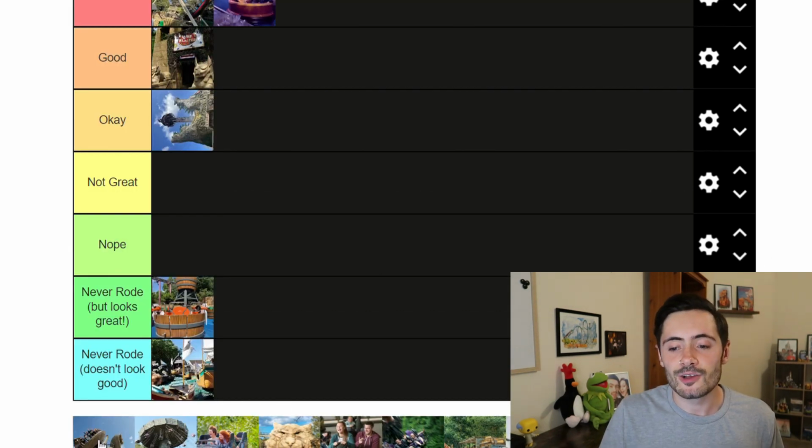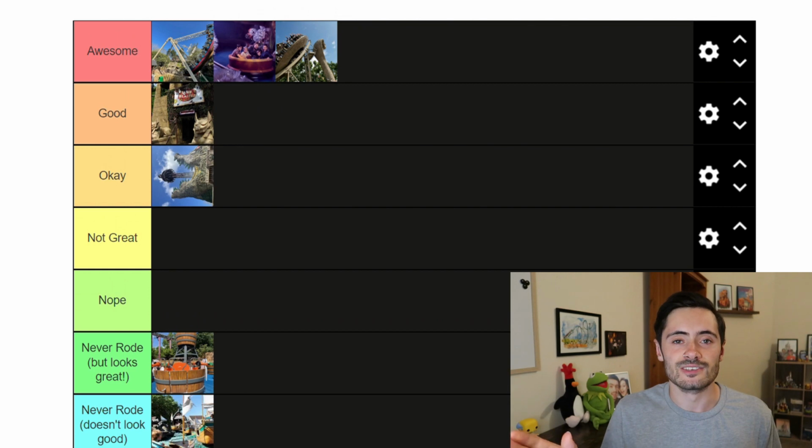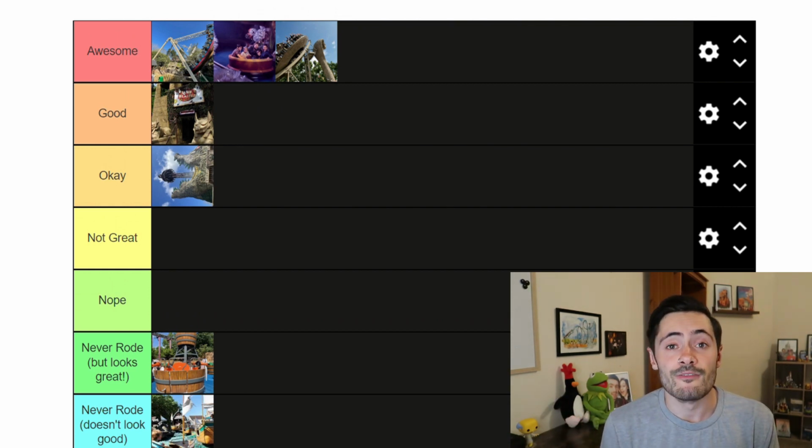Okay, so now we have got Cobra, and this one's going to go into Awesome as well because I love this ride. This was the first disco coaster that I went on. I've been on two now. In fact, I went on one a week ago when I went to Drayton Manor, which was also amazing. That would also go in the Awesome category.